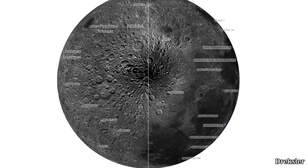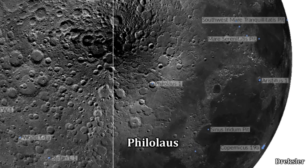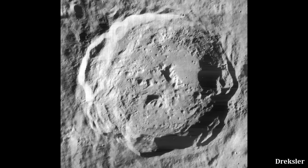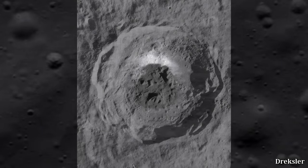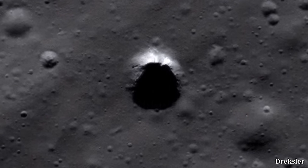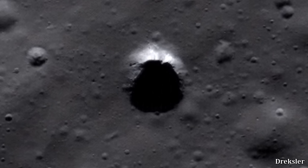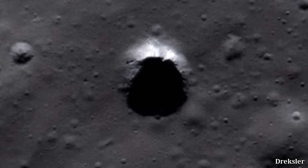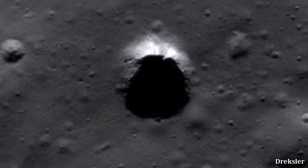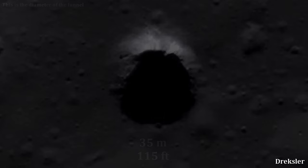A pit close to the North Pole was also found. This one is on the floor of the crater Philalaeus, that has a diameter of 70 kilometers. In all of the images, the sun angle is too low to determine if the pit has some vertical, steep walls, but it is also definitely too deep to be an impact crater. The entirety of the pit is about 35 meters in diameter.